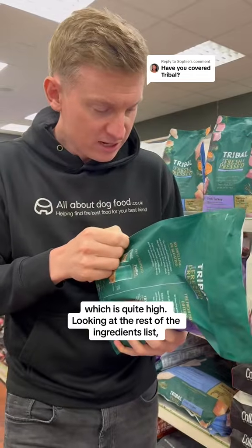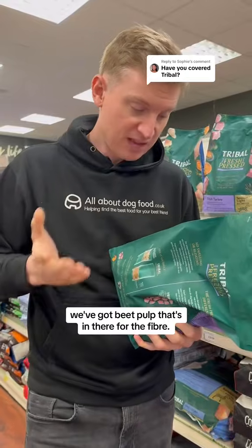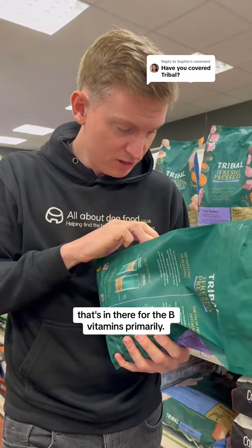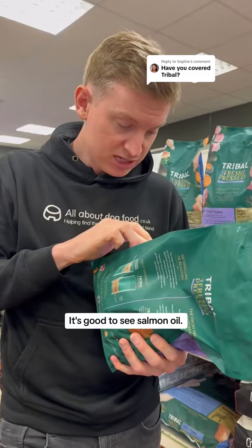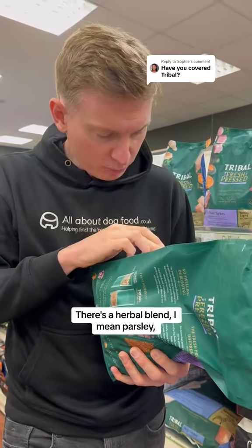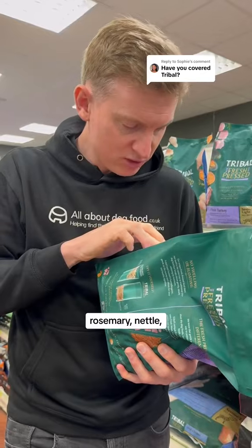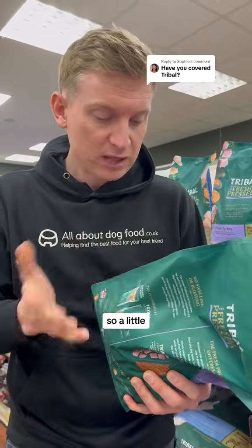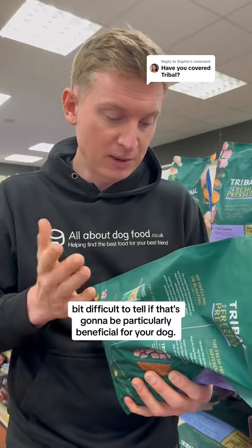Looking at the rest of the ingredients list, we've got beet pulp, that's in there for the fiber. We've got carrot, brewer's yeast, that's in there for the B vitamins primarily. It's good to see salmon oil. There's a herbal blend, I mean parsley, rosemary, nettle. There's some nice ingredients there, but it doesn't come with individual percentages, so a little bit difficult to tell if that's going to be particularly beneficial for your dog.